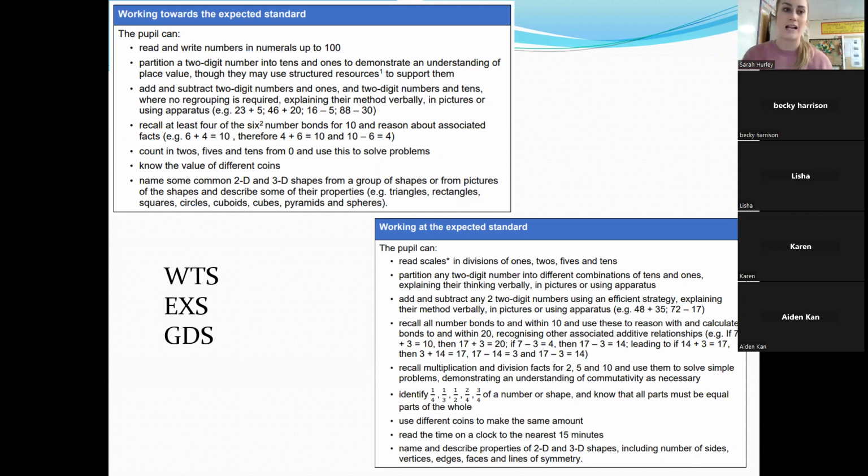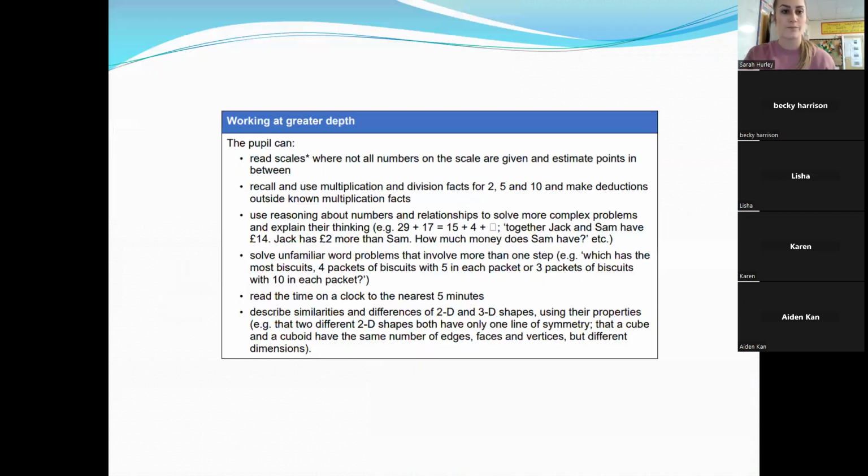But yeah, that's a highlight of what I'm assessing them on, and that builds as we go through the year. Obviously they wouldn't be able to do some of these yet because we haven't covered it yet, but by SATs they will have covered it all, and these are the things that we're looking for. And there's just a little look at what greater depth looks like.